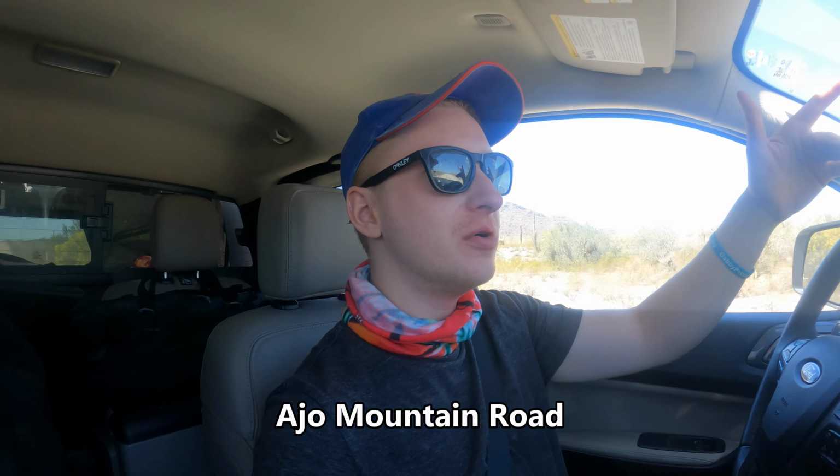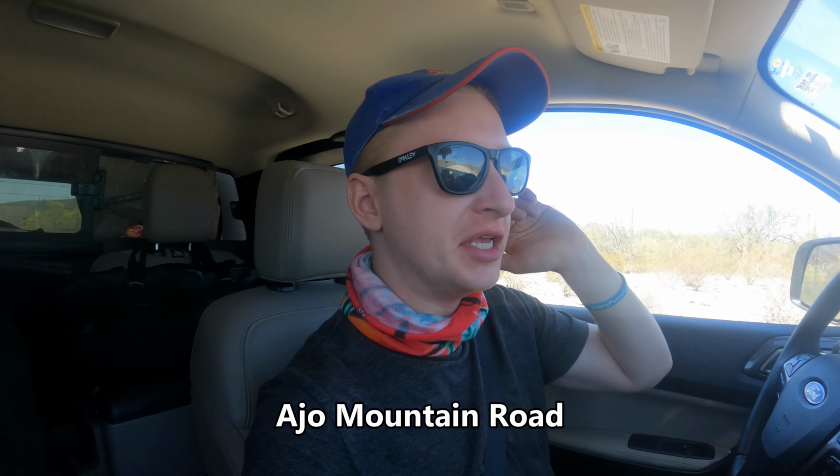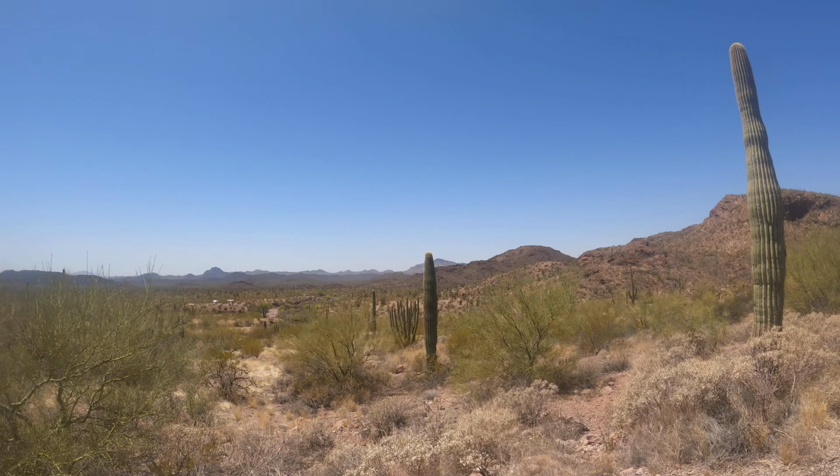All right, now I'm on Ajo Mountain Road and I'm taking the 21-mile loop around the Ajo Mountain area of this park. So this desert is about 10,000 years old, which is relatively young when it comes to deserts in general. It's home to over 4,000 different species of plants and animals.